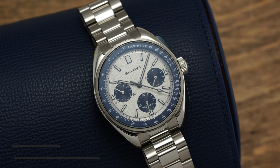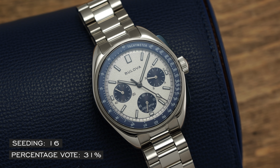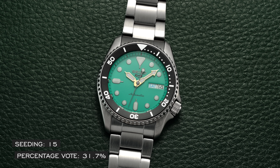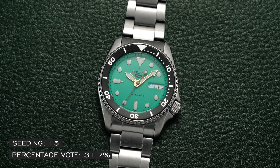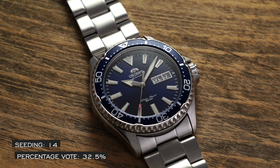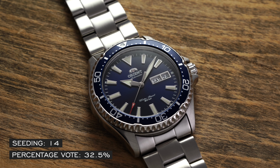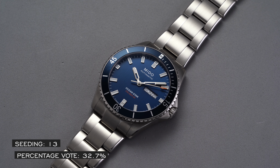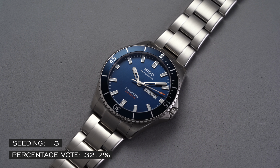Receiving 31% of the top 10 votes is the Bulova Lunar Pilot, coming in at the 16 seed. Moving along to the 15 seed, receiving 31.7% of the top 10 vote, you have the Seiko 5KX. And then in the 14th seed, we have the Orient Komatsu, coming in with 32.5% of top 10 votes. Then the Mido Ocean Star makes an appearance with 32.7% of the top 10 votes.